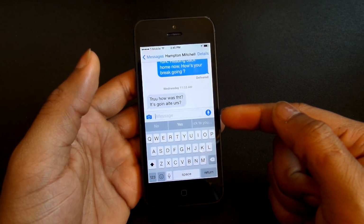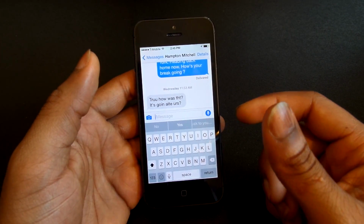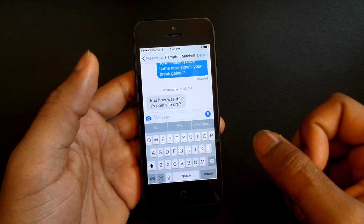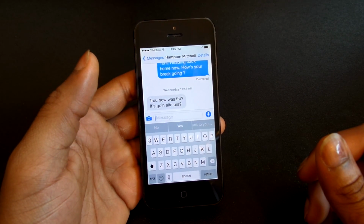And if you can see here, there's a new gray bar. This is autocorrection finally for the iOS keyboard. This is pretty insane for Apple to promote it as QuickType, as I said during the presentation, as their new feature. This has been around for years.